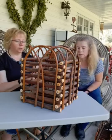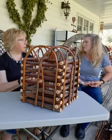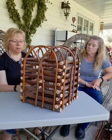And you might want to put something in the bottom, so that if you had little cars, they wouldn't fall out. Yeah. Anything that's smaller, you would have a little bit.